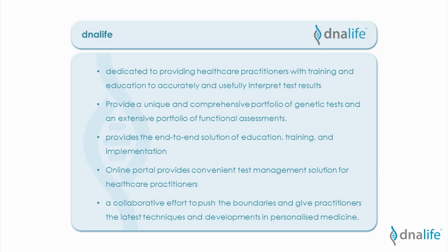These two like-minded entities came together to create DnaLife, a company dedicated to the training and education of healthcare practitioners. We aim to provide healthcare practitioners with the training required to accurately and usefully interpret genetic results for their patients and transition these results into realistic health solutions.